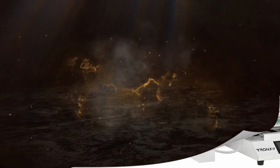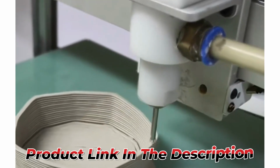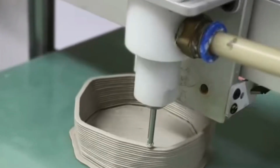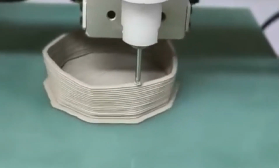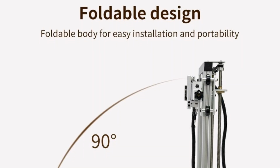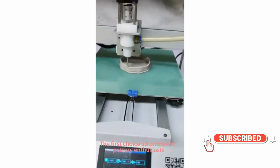Number 1. TRONXY 3D Printers More 2 Pro Clay 3D Printer. Building size 10 by 10 by 10.2 inch with feeding system, electric putter, ceramic 3D printing. Brand: TRONXY. Material: metal. Color: More 2 Pro. Product dimensions: 161D by 162W by 200H. Item weight: 17 kilograms. 99% pre-installed and print right out of the box.